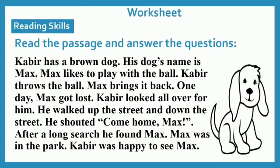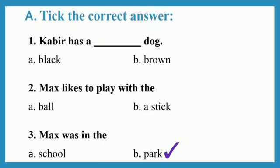Number 3. Max was in the option A is school, option B is park. Let's see. Kabir has a brown dog. His dog's name is Max. Max likes to play with the ball. Kabir throws the ball. Max brings it back. One day, Max got lost. Kabir looked all over for him. He walked up the street and down the street. He shouted, "Come home, Max!" After a long search, he found Max. Max was in the park. So the answer is park.